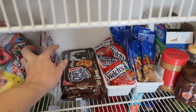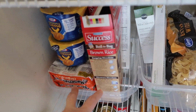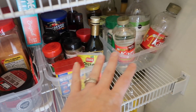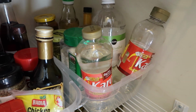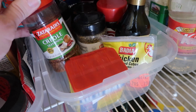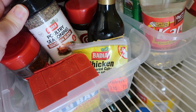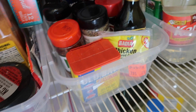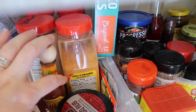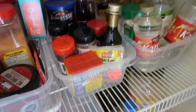And then this is where we keep our cookies and then cereals. And then down here in this bin, we have noodles and rice and quinoa and then more noodles. And then all three of these are just vinegars and spices, spices that are not just regular basil or something. This is different mixtures, not just thyme or whatever, because we have all of that in a different drawer in our kitchen. And we get all these from Sam's Club, like our chili seasoning and our taco seasonings and rubs and Old Bay, and you guys get the idea.